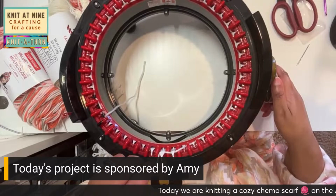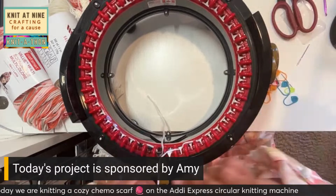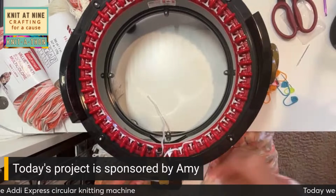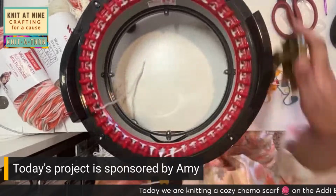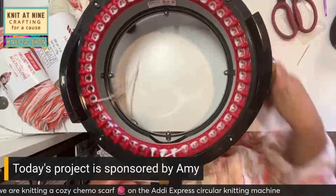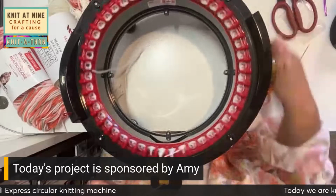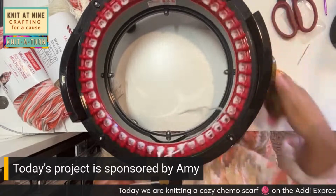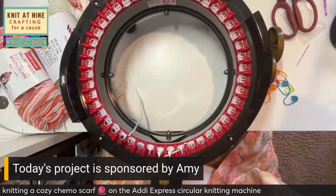Going slowly so we don't miss any. Hope I didn't miss any. Going to knit a few rows for the cast on. This will definitely be a project that we will complete on the fundraiser page. But we will get it started here and go as long as we can to the hour.